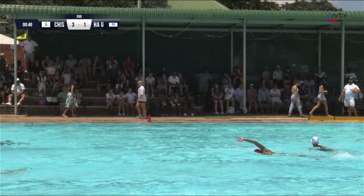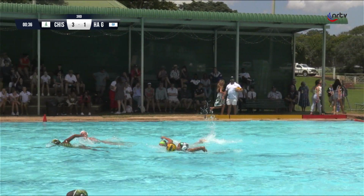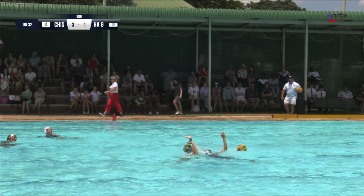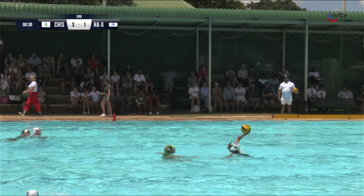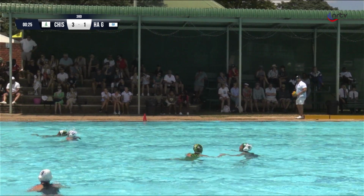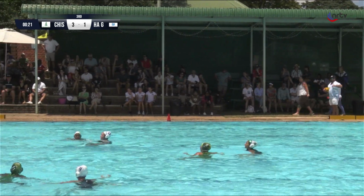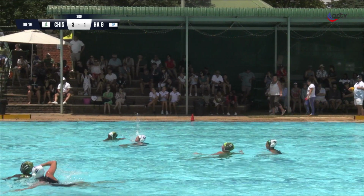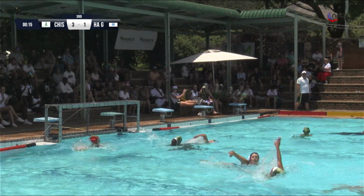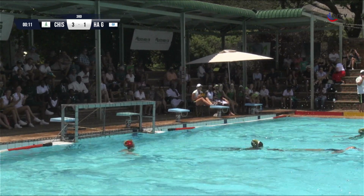Taya on the turn there, foul being made. Another foul, pass does need to come forward, yeah. There we go. Feed is coming in there. She's got the full turn, driving towards the goals. Will she be able to convert? And another great save by the Chisi goalkeeper. Hellenic struggling to get past this goalie.